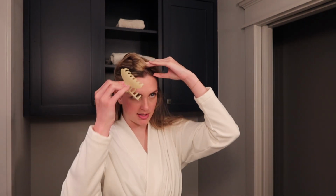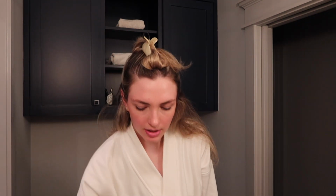Now to section my hair, I use these MEJ clips. They're like the best thing ever. Super cute. This is the buttercream one. I also have this gold one, and then I have this butterfly one.